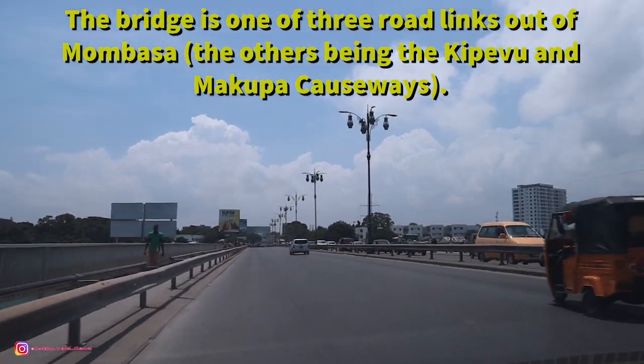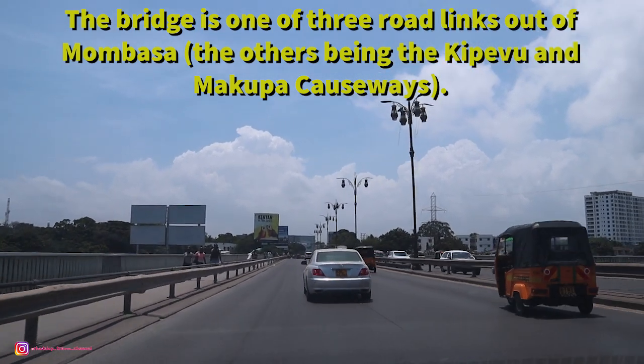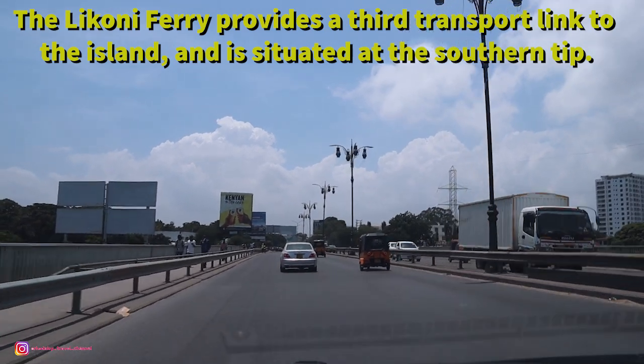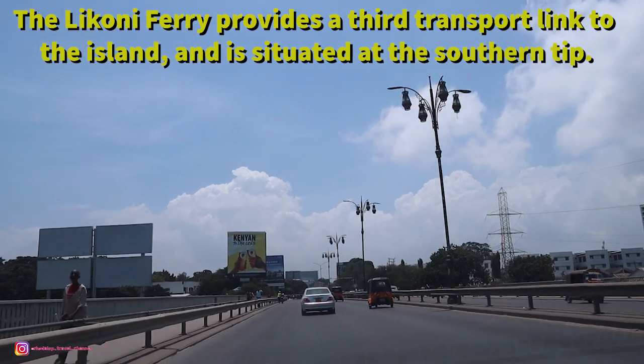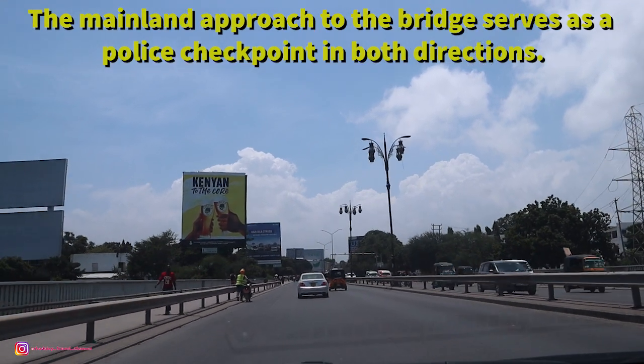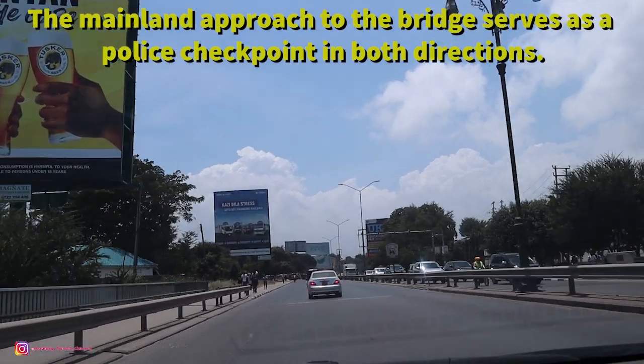The bridge is one of the three road links out of Mombasa, the others being Kipevu and Makupa causeways. The Likoni ferry provides a third transport link to the island and is situated at the southern tip. The mainland approach to the bridge serves as a police checkpoint in both directions.